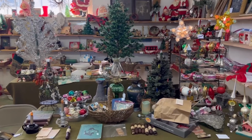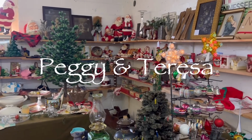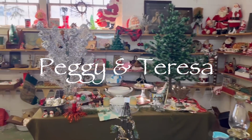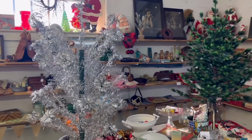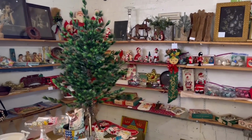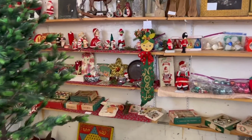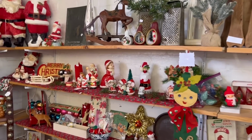And these two ladies, they were the sweetest ladies. They were sisters, and they had so many vintage Christmas items in their booth. And Mama bought the most wonderful Santa, I think he was from like the early 1900s, and he was so neat. She's going to use him this Christmas to decorate with. He was so pretty.